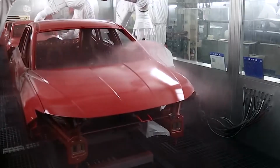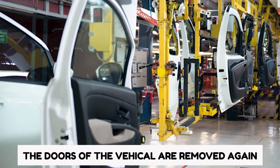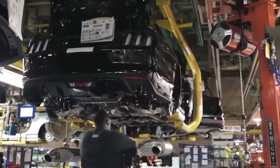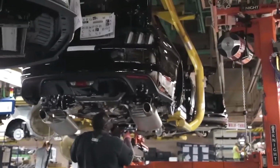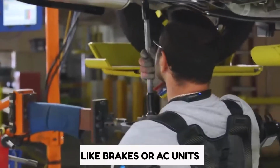However, all this is done before the car is painted. Once the installation process completes, the paint is applied to the vehicle. Afterward, surprisingly, the doors of the vehicle are removed again. In the assembly line, the components of the car are installed. This includes the circuitry, the amenities, and generally everything that covers the metallic chassis. The assembly line can even tilt the cars, allowing for easier installation of things like brakes or AC units.